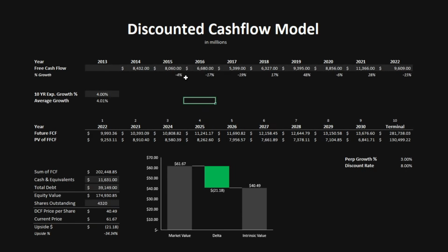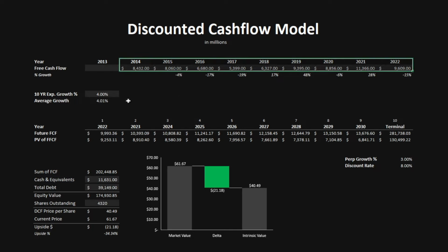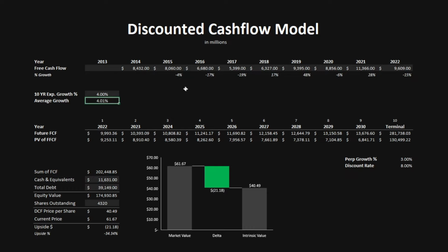The first model that we'll be using is the discounted cash flow model. I've imported the free cash flow of Coca Cola going from 2014 to 2022. The average growth rate in their free cash flow annually during this period was just over 4%, and I'm projecting this 4% once again for the next 10 years in their free cash flow growth rate.